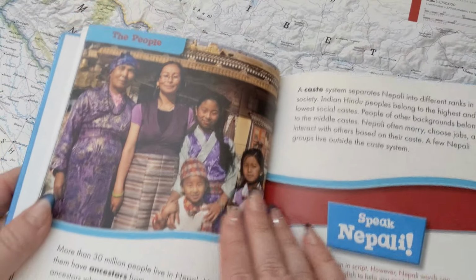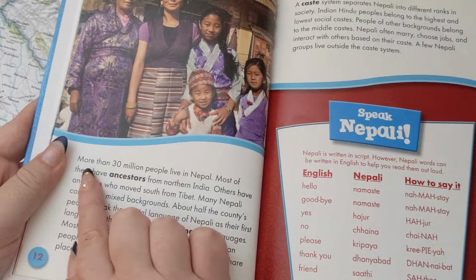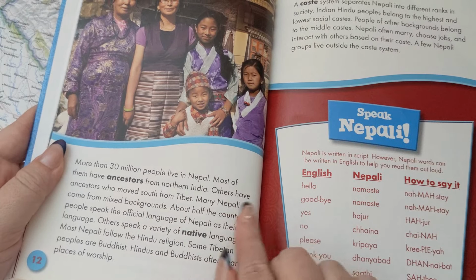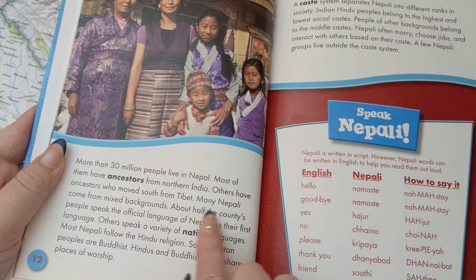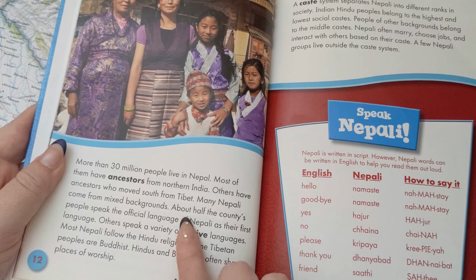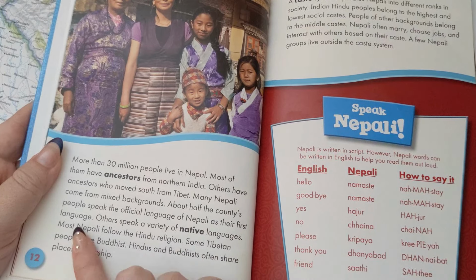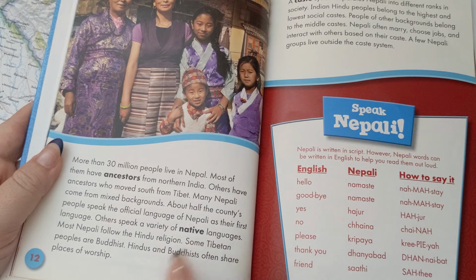The people. Cute kid. More than 30 million people live in Nepal. Most of them have ancestors from northern India. Others have ancestors who moved south from Tibet. Many Nepali come from mixed backgrounds. About half the country's people speak the official language of Nepali as their first language. Others speak a variety of native languages.